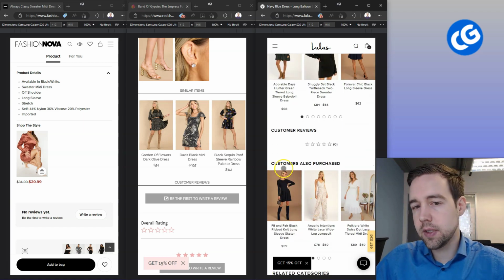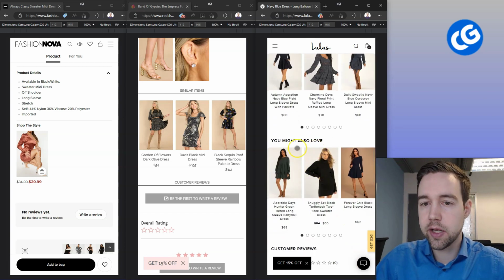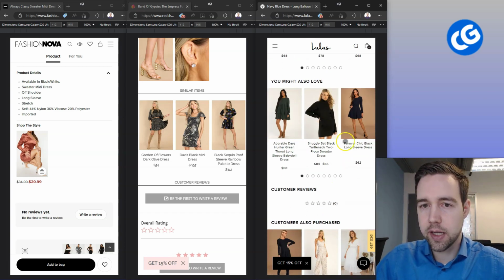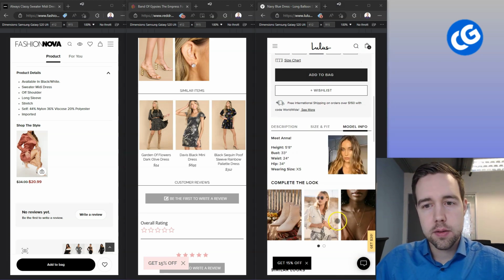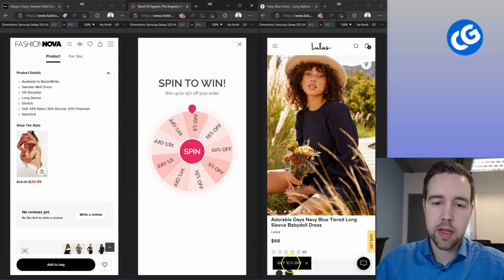And then also what's the difference between customers also purchased and similar looks, or you might also like? It's just very, very similar categories here. You might also like and customers also purchased. So very tricky implementation from that end.